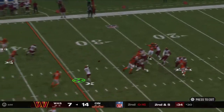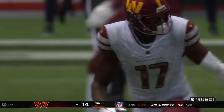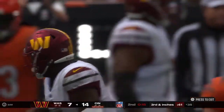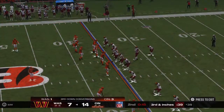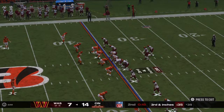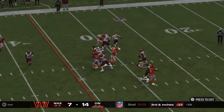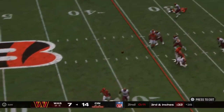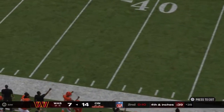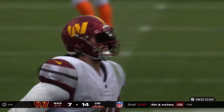Here's 2nd and 5. That's McLaurin on the quick slant. And he's up to the 35-yard line as they reel him in. 1 yard, all that's needed. This is 3rd and inches. Back to throw. And he just gets rid of this one, but unfortunately, that means 4th down coming up.